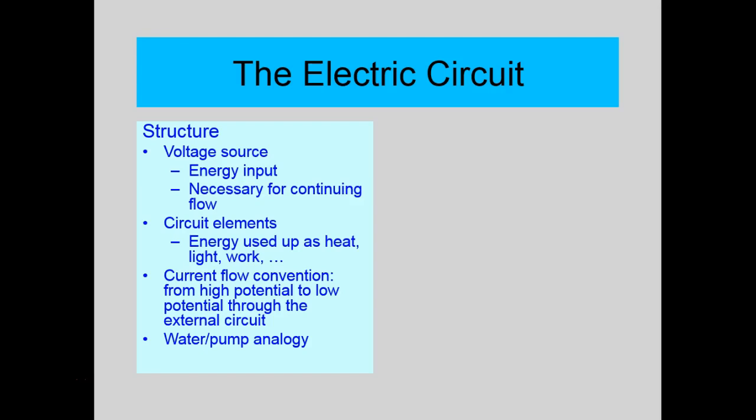But anyway, so 120 volts, most of the time you're dealing with AC. Now, I'm going to set up my circuit as if it's DC, but understand it's usually not.